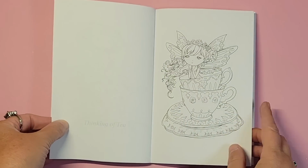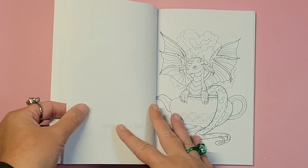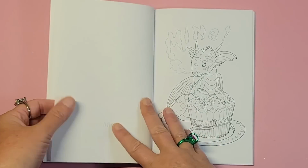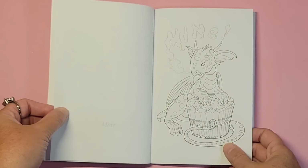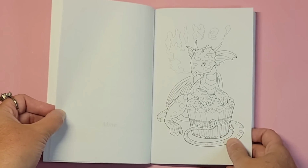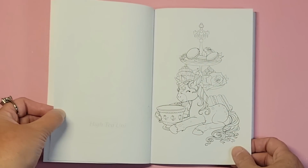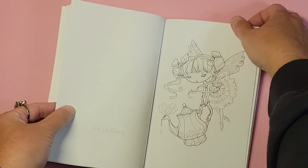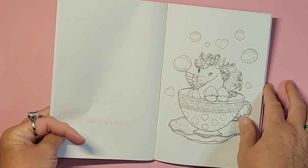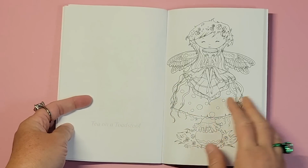Another mermaid, fairy. Look at this cute little dragon. Love a hot tea. Mine. I can relate to that. I'd be stealing the cupcakes. Here's a unicorn. High tea uni. So that's the kind of thing that you get in here. It's all line art. No gray scale.